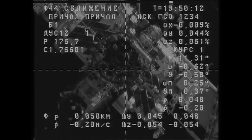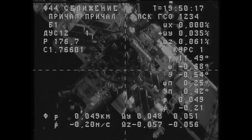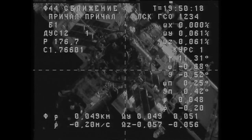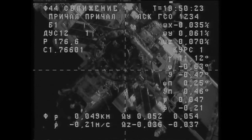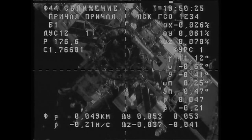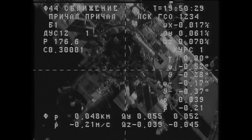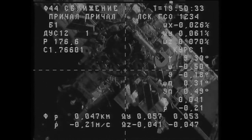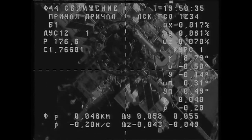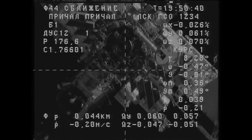Range is 50. Range rate is 0.2. The image is clear and crisp. The motion is stable. No issues to report. And we have a good visual on the target. Copy. Range is 47. Copy, Alexander.